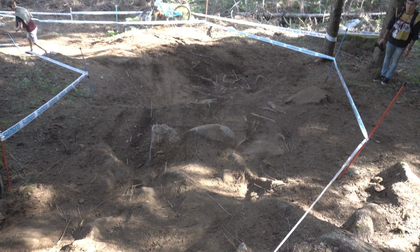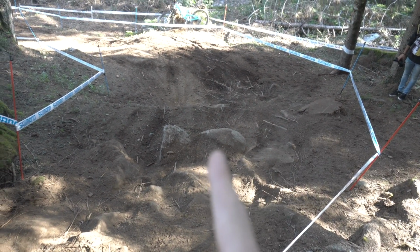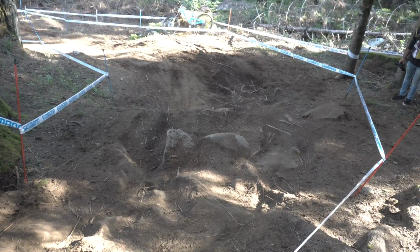So this is the section I was filming at yesterday when I was talking about multiple line choice. When I was editing it, I realised I didn't even get a shot of the full section. So we're checking it out now. And there's a few different lines going on. Let's see what's happening.